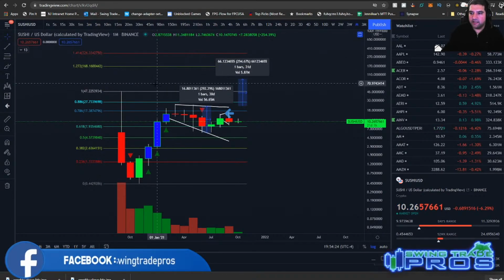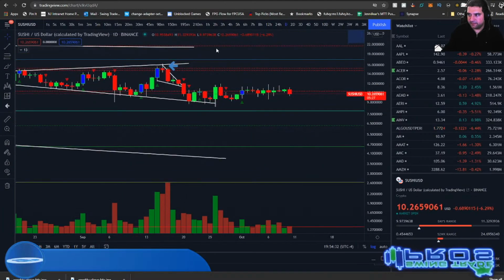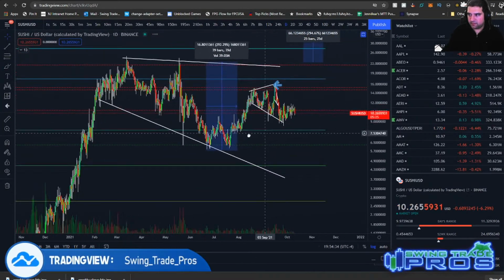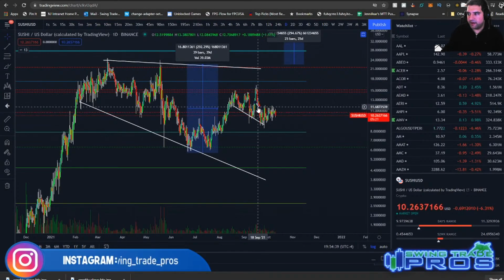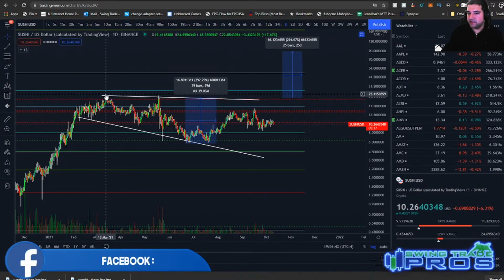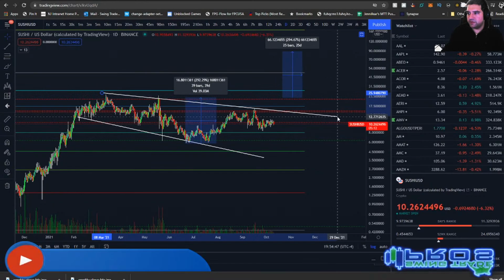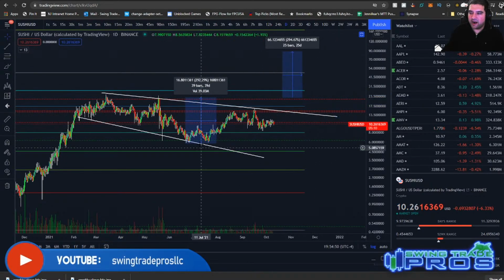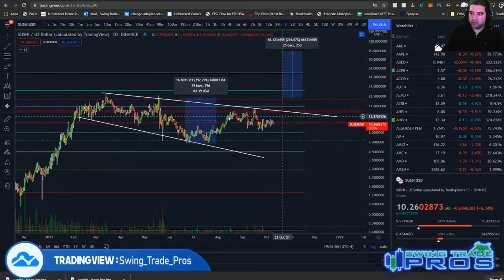Sushi holding the 61% retrace area here on the monthly, the weekly, kind of just sitting in between the range, right? Not really doing anything. Actually kind of stagnating, which isn't good. Hasn't really rallied too much. Hasn't been able to make a higher high. It's just been making lower highs since the $25 area. But not too much going on with sushi right now. You are making higher lows than this low, so that's definitely good.